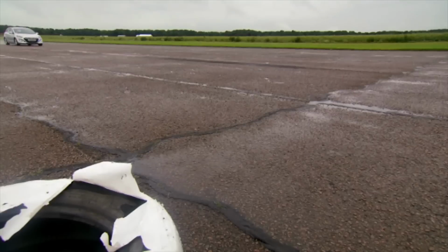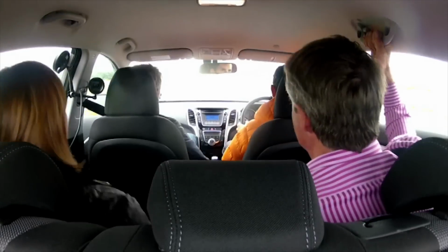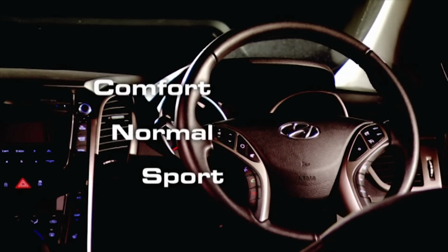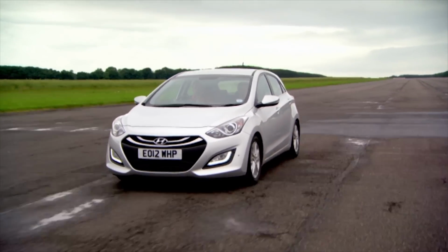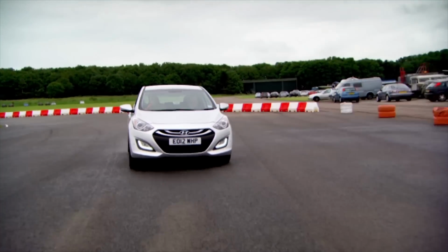Then there's the handling. The i30 has a unique gadget called Flex Steer. This lets the driver tweak the steering response between comfort, normal and sport modes, each one weightier than the last. Which flex mode are you in? Sport, right. Change it to sport. Is it a bit heavier, do you think? Let's feel it. I'm feeling it weighting up a little bit. It does improve things a bit, but it's a little bit gimmicky.